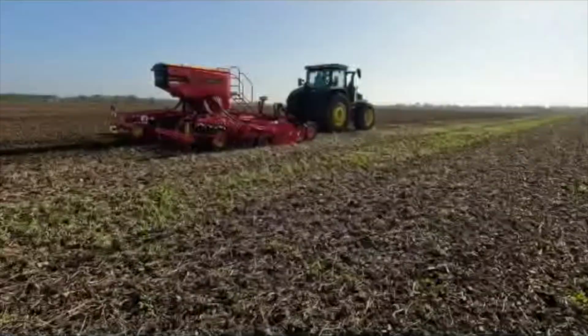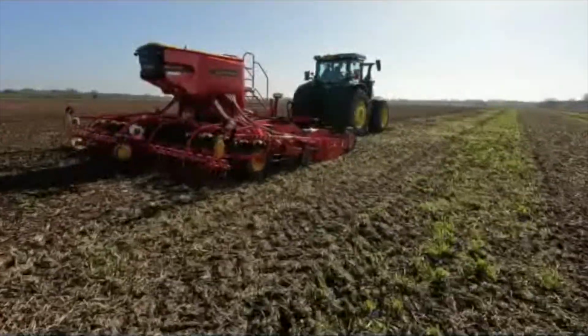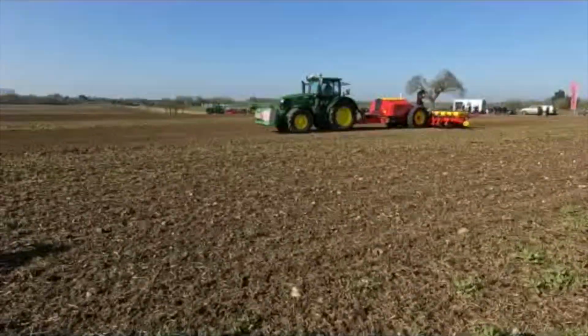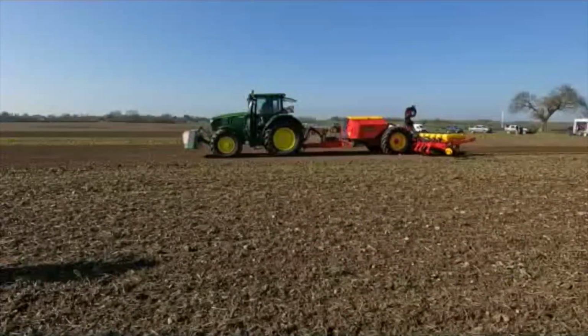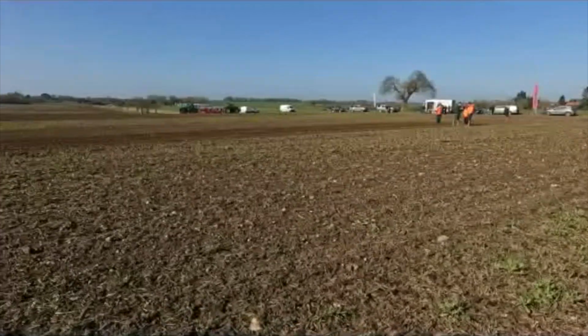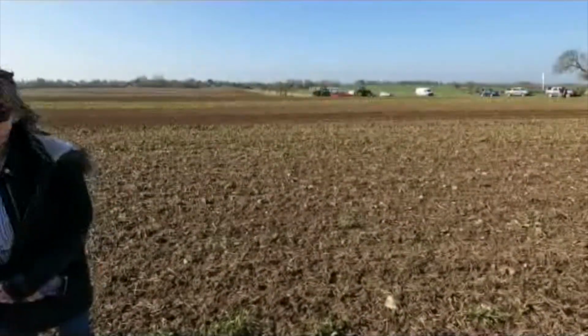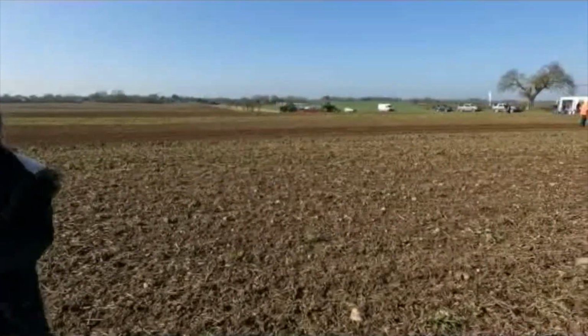So a good lineup of machinery they've got going on here. Go and have a closer inspection, shall we? You can drill maize at that speed. It's a lovely bit of kit. There's some weird old soil, full of stones, and by the smells of it, poop.